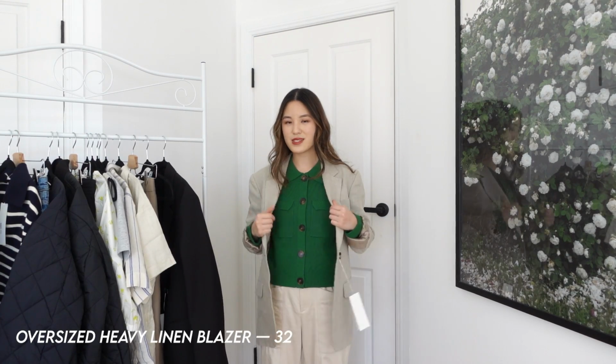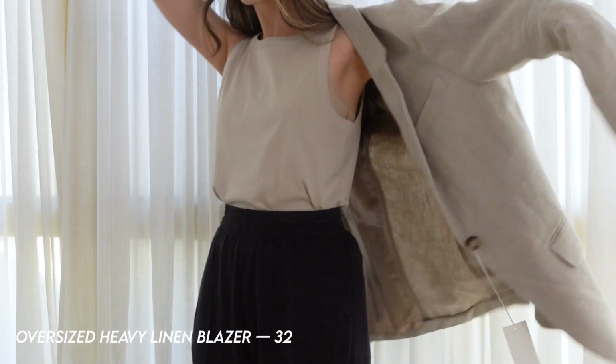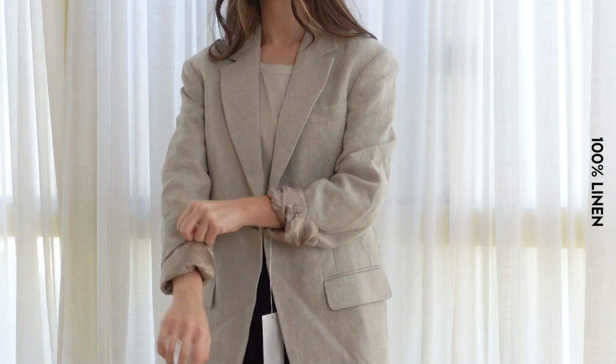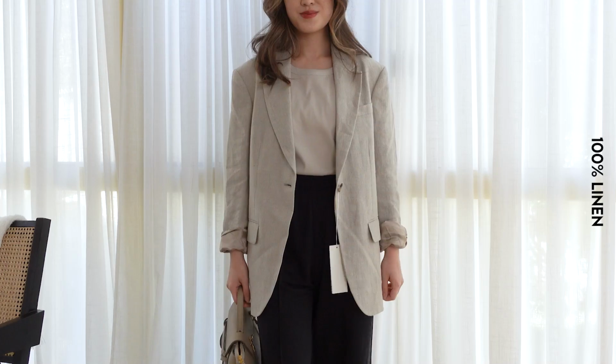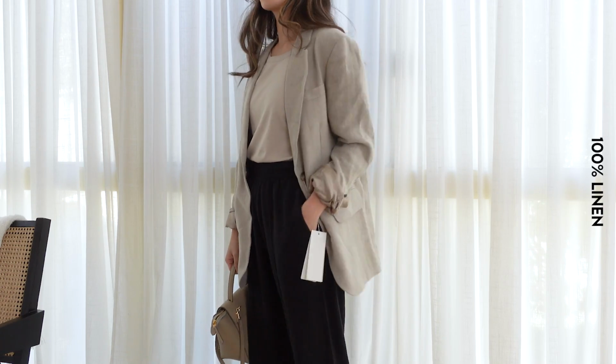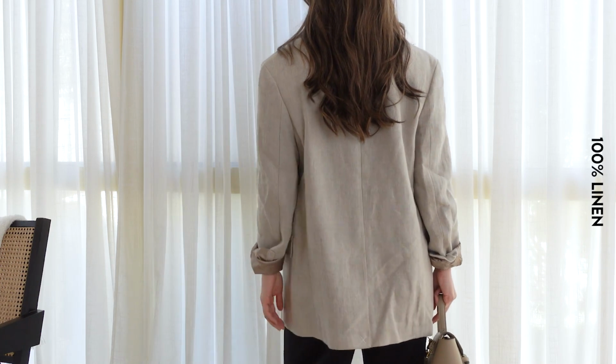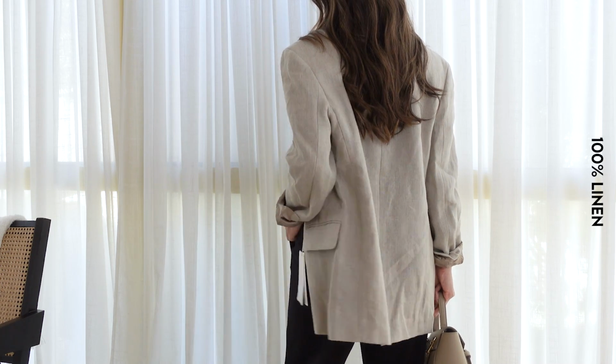Even though the linen blazer has a very, very similar shape and fit to the wool blazer, I almost feel like it looks even more overwhelming on me. Maybe because it is cut slightly looser, or maybe it's just the material of it, but it's a definite no because it looks way too oversized.